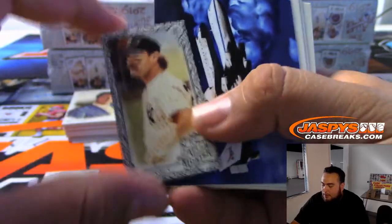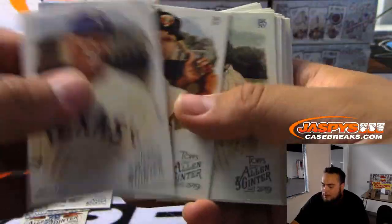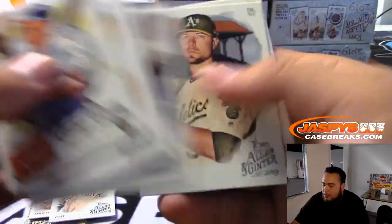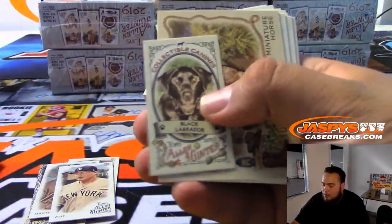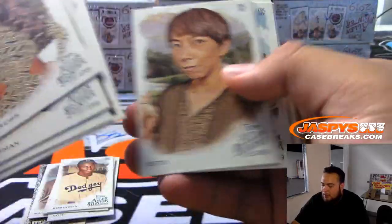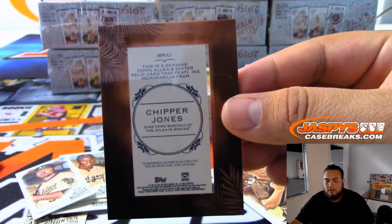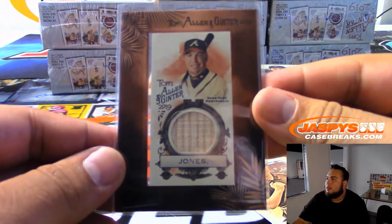Start us off, Donnie Baseball mini. Cobb. Marte. Labrador. Jackie Robinson. And a Chipper Jones frame mini relic, bat relic. Game used memorabilia as well. Atlanta Braves. Trey with the Braves in a team random. There you go, man.